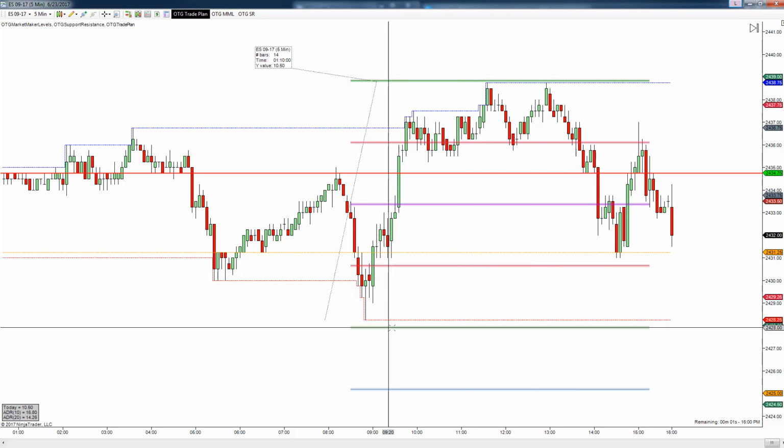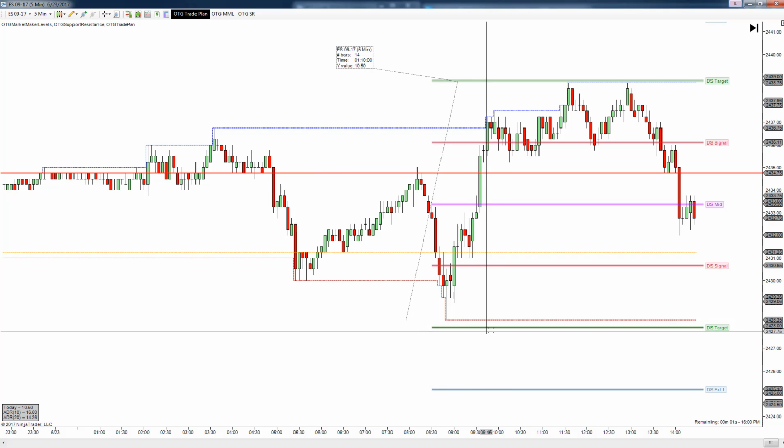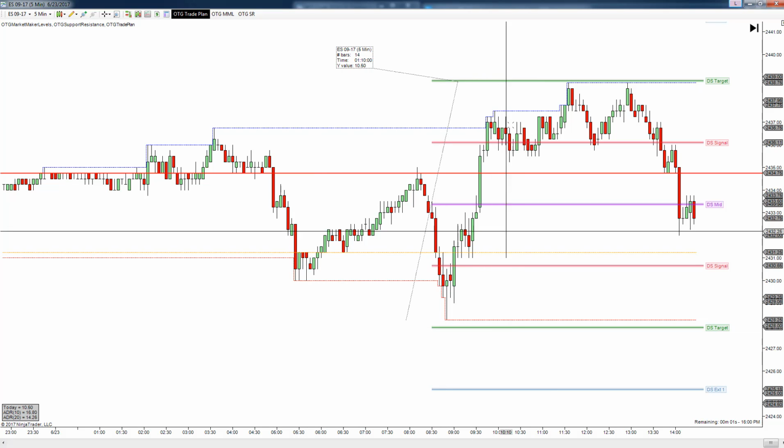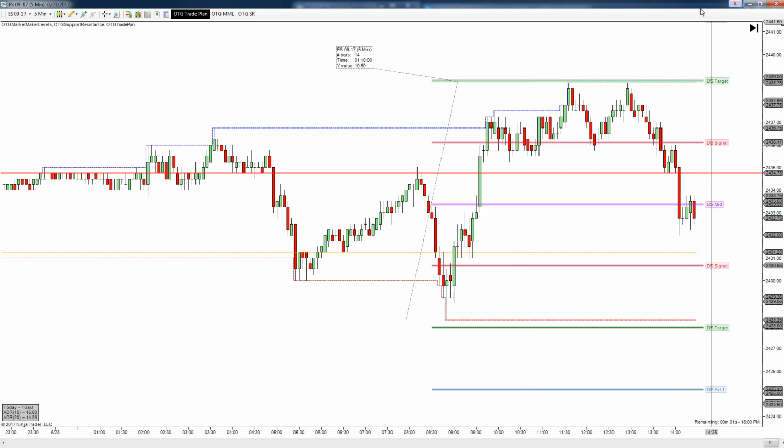So you're going to see a theme here today in all of these markets where these market maker levels kicked the signal, paid the target, and then rallied to the opposite end of your market maker level. So again, this was the ES today. I only took the trade that I'm going to show you, traded the day on the CL.